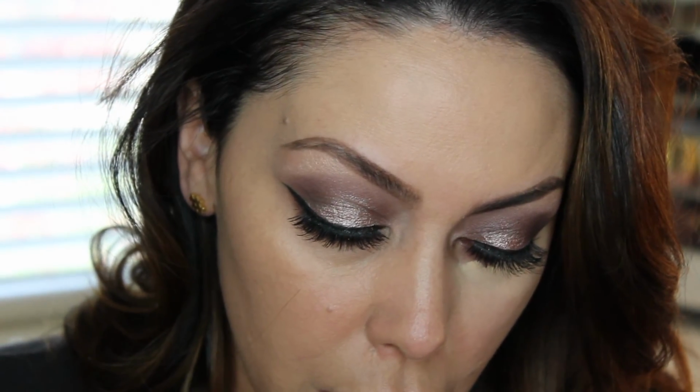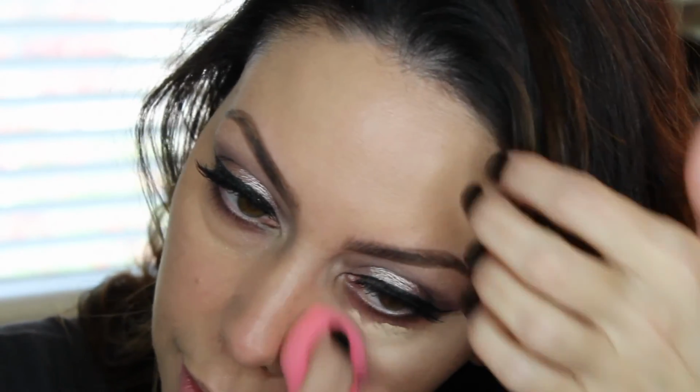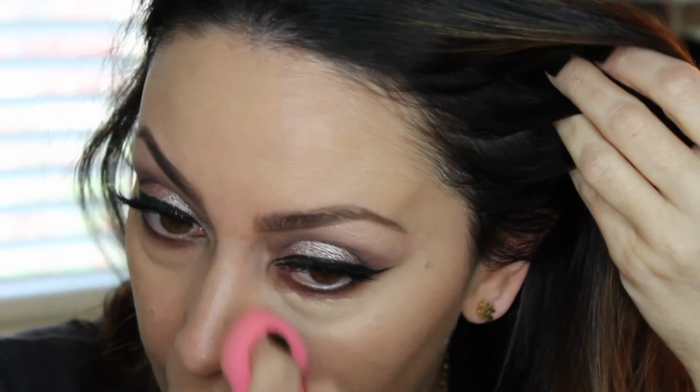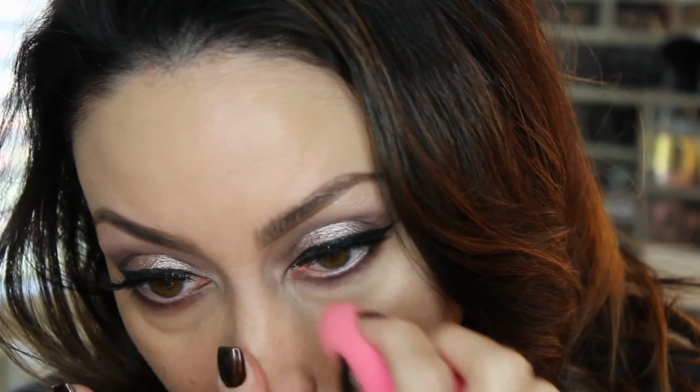I get my damp beauty blender and just tap this in. I'm in the light medium, I think, right now. When I apply my concealer, I notice that a lot of people usually apply it on both eyes and then start blending it, but I like to work with one eye at a time because this concealer dries up pretty fast and I want it to be blendable. So I like to apply one eye and then blend.